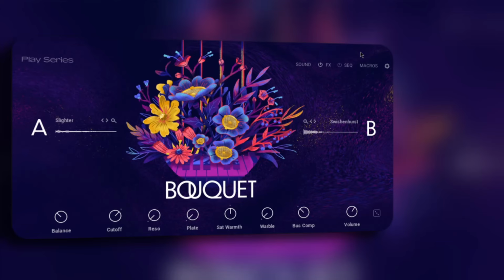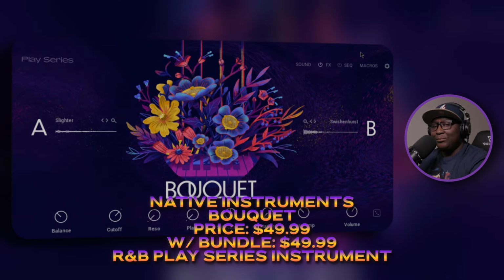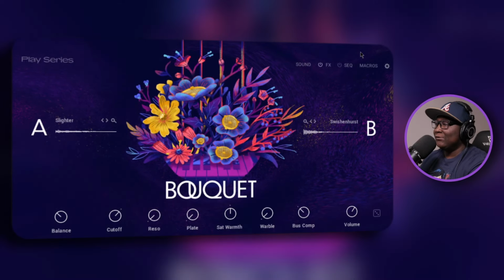All right, last but not least, this is the Bouquet. Now you guys are familiar with Play Series instruments. They pretty much have the same layout. The UI is pretty much similar to every other instrument in the Play Series collection. And you have your layer A and layer B beside each other. And in the middle, we have the bouquet.